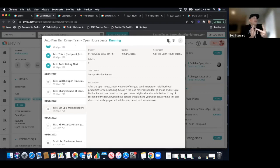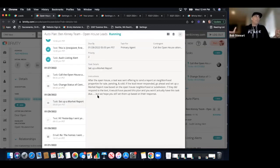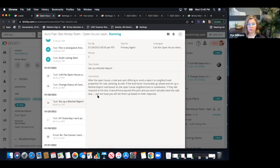And then in Brivity, we've got another thing that we back it up with called a market report. Right here, there's a task for them to offer a market report out to that person, based on if I talked to them or not, if I know they own a house or maybe they're renting. I may set the market report up for the area they visited me at, showing everything happening in Issaquah between $1 and $2 million because they visited me at a $1.5 million house. I want them to see what's active on the market, what's pending right now, what's sold, and what prices it sold for. Because some of our $1.5 million listings are selling for $1.9 million, right?